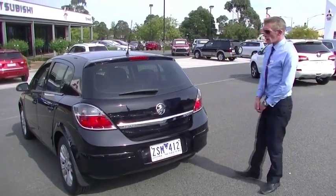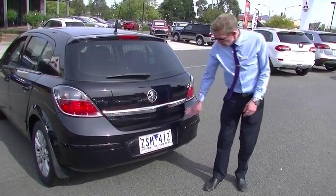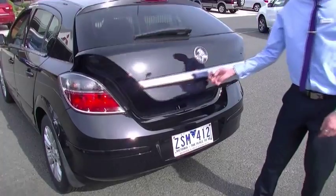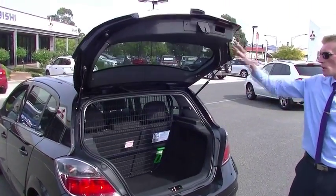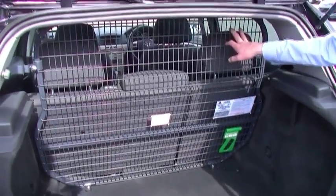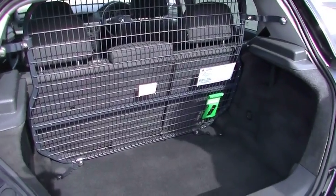Alright, round to the rear of the car again now. As I mentioned before, that nice chrome badging, the Astra, the 1.9 CDTI badge, nice big Holden badging chrome on the back there. If we pop the tail hatch there, just nice little button under there in the middle, what we do reveal is a very, very generous size boot for a hatchback vehicle. Does have the cargo barrier fitted, which is simply removed by the four screws there, so you just undo them and you can pop that out should you need.